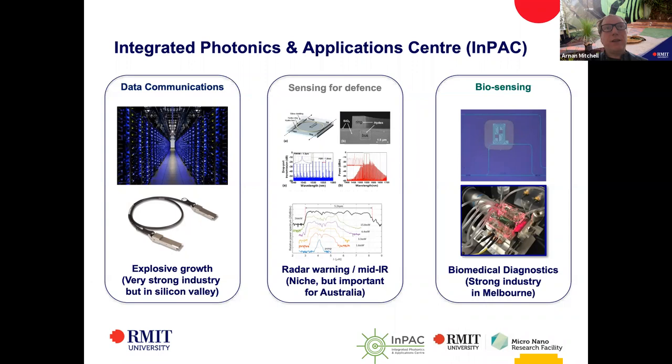And so given that there are thousands, tens of thousands of these computers in every data center, there needs to be tens of thousands of these cables, maybe even more. And in each of these cables, there's an optical fiber, but somehow you've got to turn the electronics into light and then turn the light back into electronics at the other end. And so this cable's really got to be hundreds of dollars, not thousands of dollars. So that's really what's driving data center, driving integrated photonic technology. But Australia's role in that is not very high. Really, this is all happening in Silicon Valley.